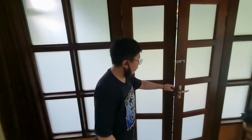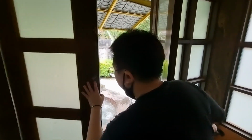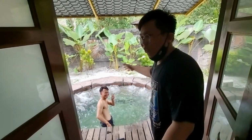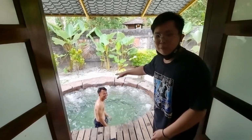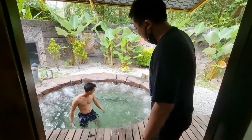outdoor jacuzzi. So we're gonna see this. You're gonna see it out here. You're gonna open this, and tada! You see a local life form of Malaysia here, enjoying a hot jacuzzi bath.